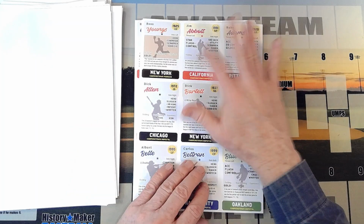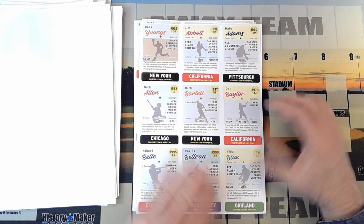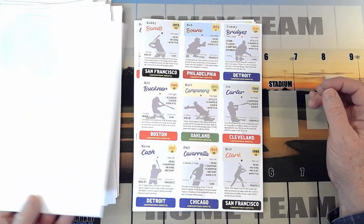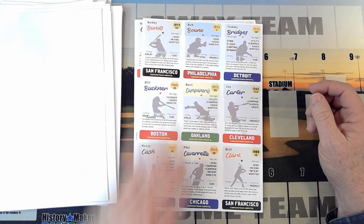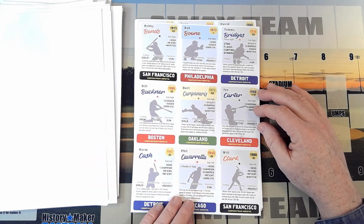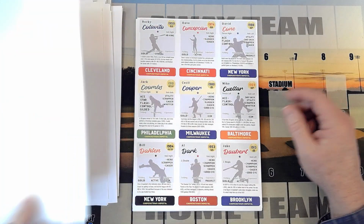Jim Abbott, of course, he only had one arm, so very cool story. Vida Blue. Albert Belle, not everybody's favorite player. Bobby Bonds is a great player in his own right. Bill Buckner. Will Clark, I always enjoyed watching him play. He had a great swing. There's Concepcion.